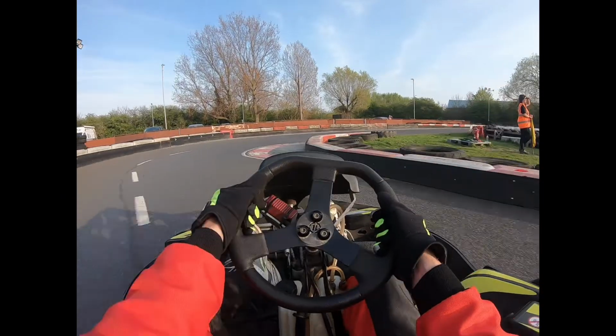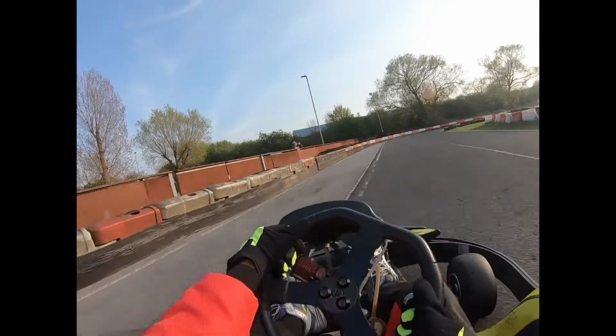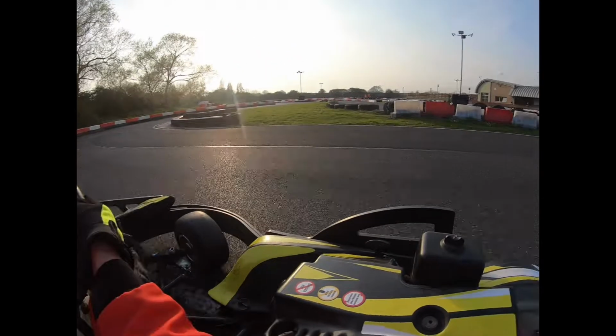And it looks like we're going to go on board here with House for a slow-mo replay, and you'll just see how bumpy this corner actually is as it throws him out wide there, and looks like he's made big contact actually. So yeah, back to the racing now.